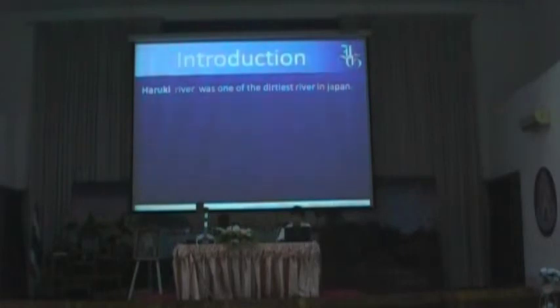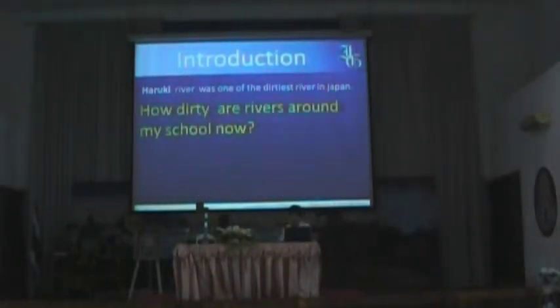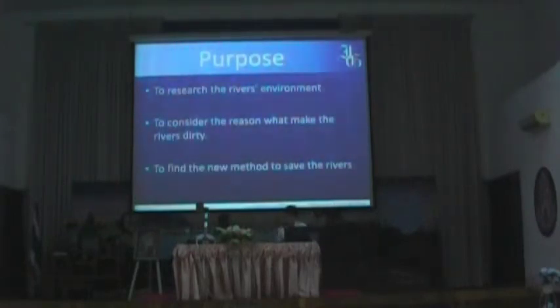I want to know how dirty the rivers around my school are now. And the purpose: I want to research the river's environment, consider the reasons that make the rivers dirty, and find a new method to save the rivers.